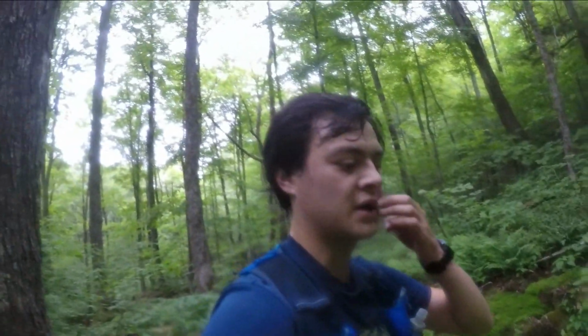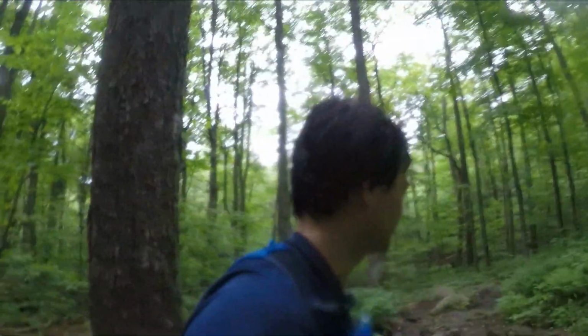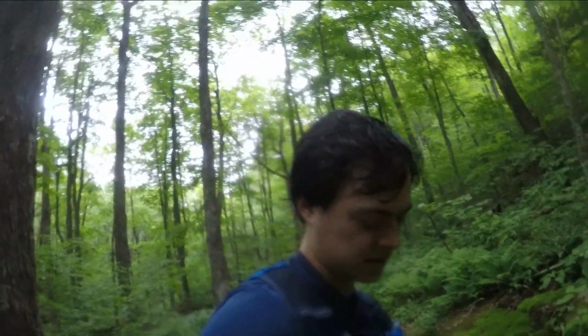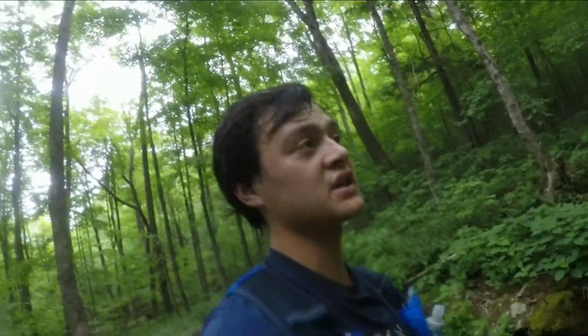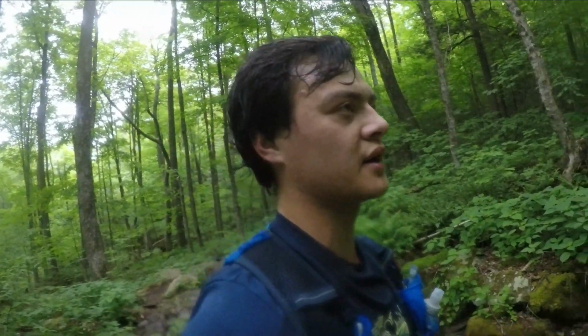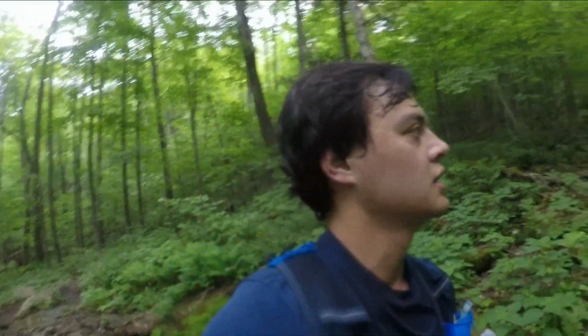Just over 4 miles in, about a mile into the Devil's Path now. Road miles were downhill, around 6:40 pace. And now on this, more technical, but the last mile didn't climb much, I think like 200 feet. So I think it's 4 miles to the top of West Kill, the first summit, and continuing the Devil's Path.